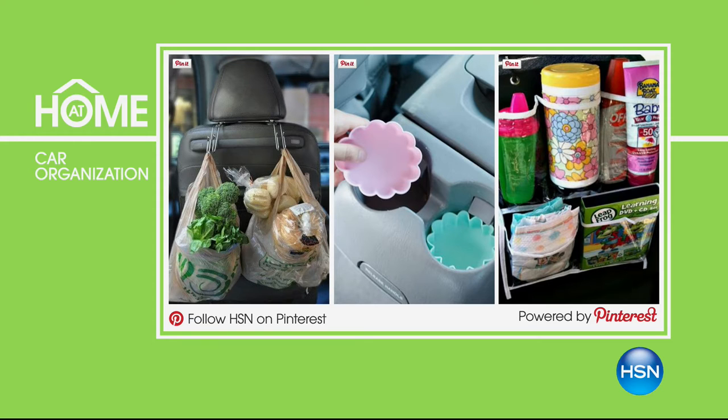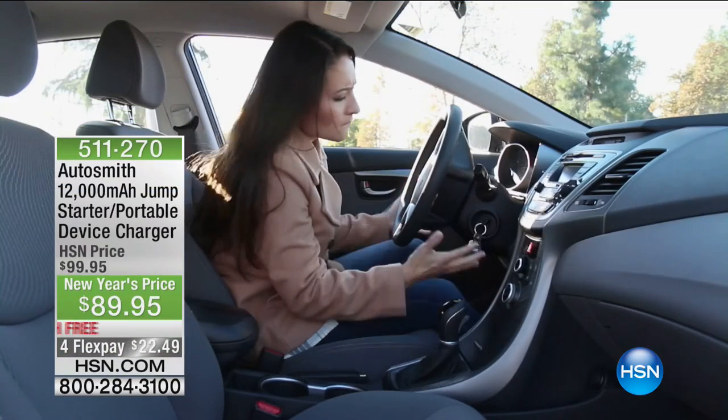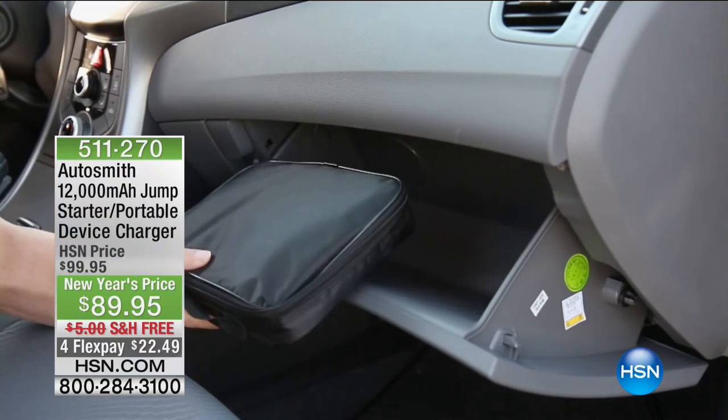Now, I'm so trying the clips on the headrest because we have an SUV and our groceries slide all over the stinking place. And then it takes me a half hour. Well, maybe not that much to kind of clean it up.